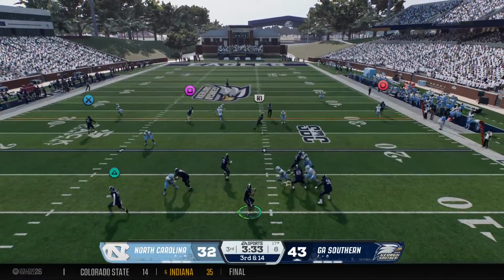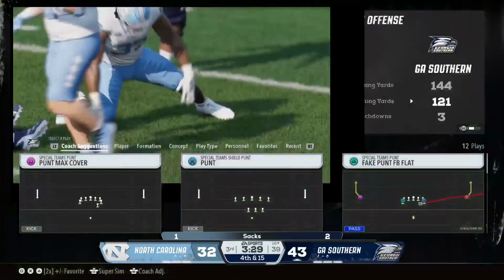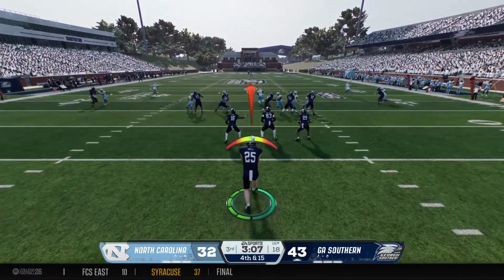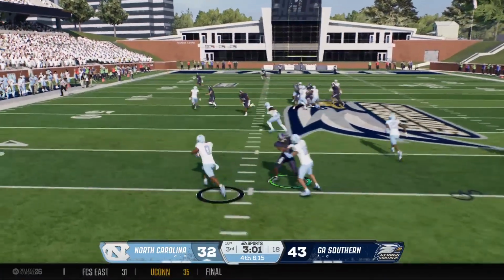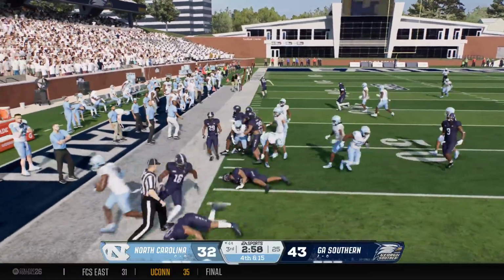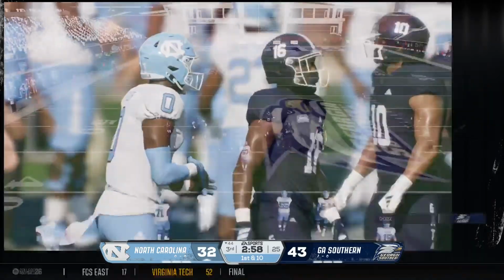Looking to throw, and he needs a chunk play. And they get to the quarterback and knock him down back at the 16. Georgia Southern brings on the punt team. Remember, they took the last punt back for a touchdown. He'll be guided out of bounds, but not before a nifty return on that one.